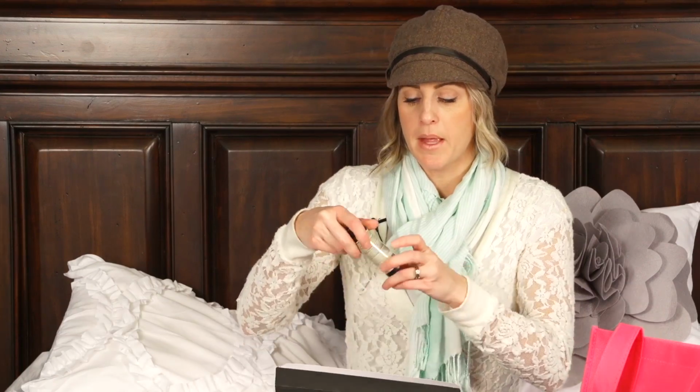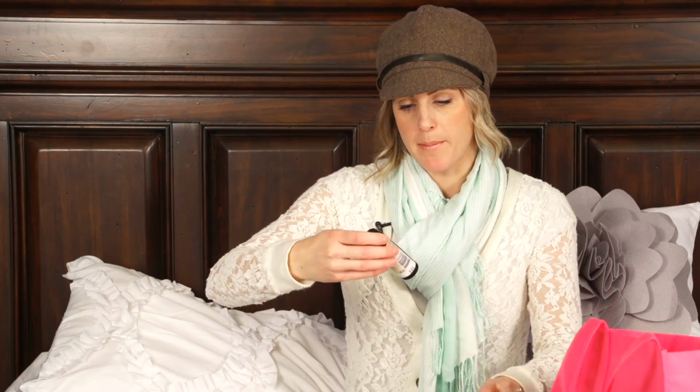Let me show you what they look like, because I got all of the colors, you guys, because I wanted to try all of them. This is the cool one. So in order to get all the flavors, I just got 2 boxes for 38 bucks each. So it was a little bit cheaper than if you would have just bought them.